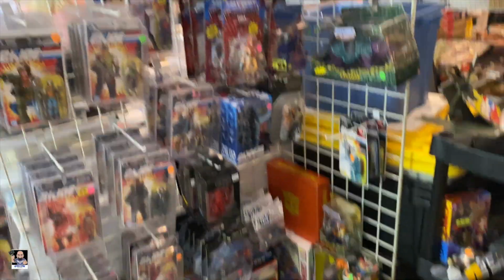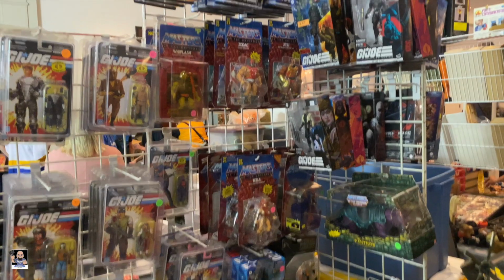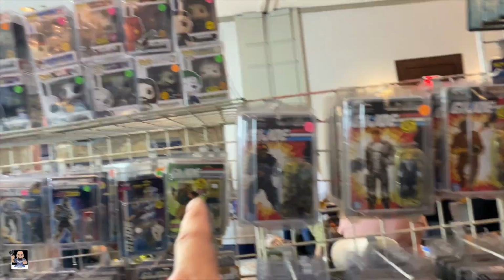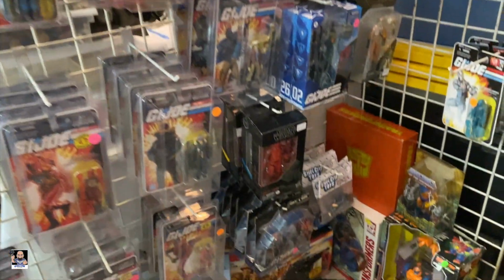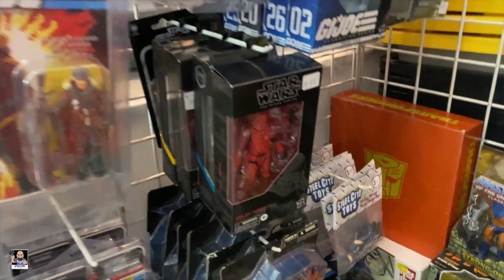Well, me and Kent have stumbled across this booth. Hey, Kent, found a chase. Found the chases. Four chases. Call it a day. Not 22 of them. That's true. That is true.